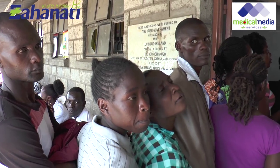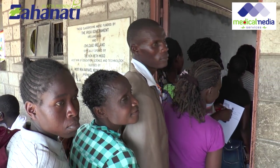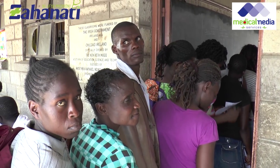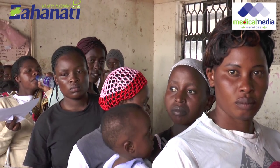Apart from the residents benefiting from the general healthcare provision, screening of cancer for both men and women was also undertaken. Basically, what we are doing today is that we are treating people, but even more important is that we have a laboratory component into it.